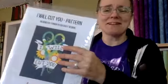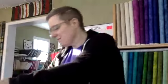I just love it so much. It's like 22 bucks, but you've got like a full-size sheet of the layout. You've got all the pieces to cut out. It's really, really cute. You even have to cut out the letters. So I thought that was hilarious. Very hilarious.